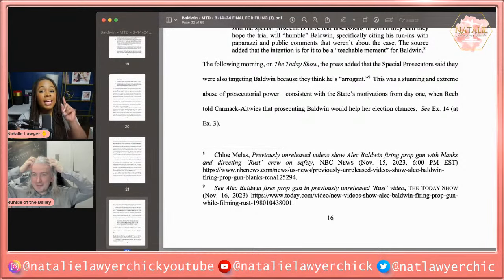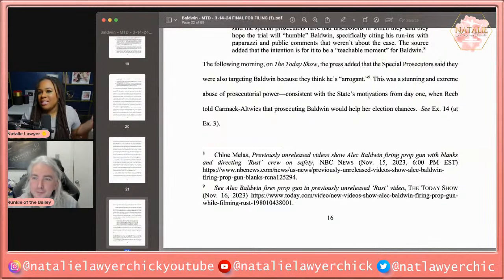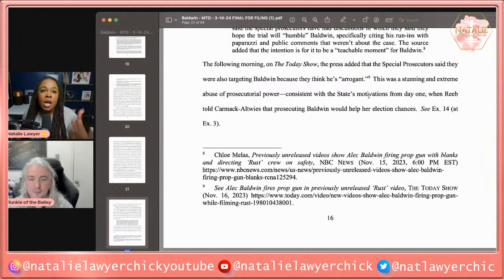That's my issue, is who's really making these statements, right? Because that could just be like me and you sitting here and you're like, yeah, I mean, if you're a jerk, you're more likely to get prosecuted. And then in a motion, Baldwin's lawyer says the prosecutor said that if you're a jerk, you're more likely to get prosecuted. And so they brought this case for an illegal purpose. You know what I mean?